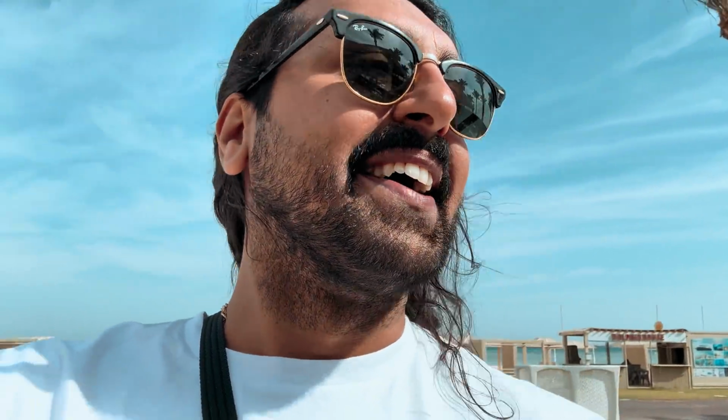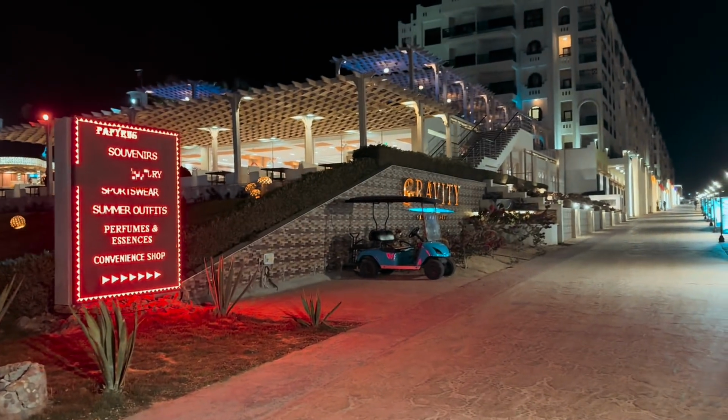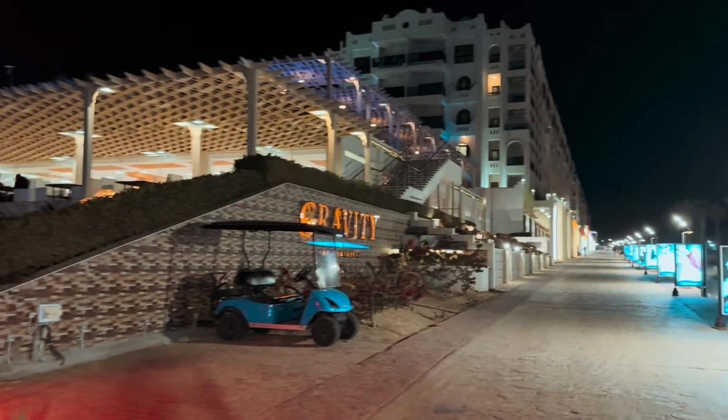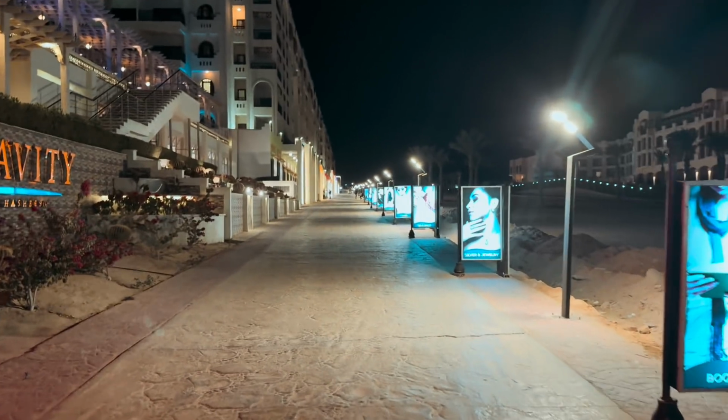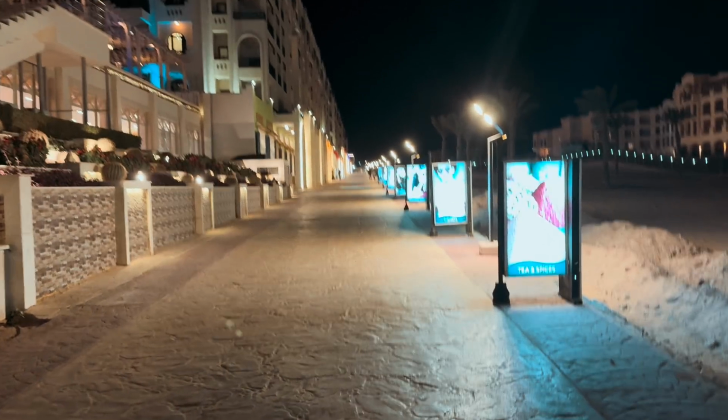So yeah, we're here for a bit of soft shopping after the pain of Hurghada. There is actually a shopping center in the Gravity Hotel. If you don't want to go into Hurghada, and I don't personally recommend going into Hurghada City, if you're quite old, or not old necessarily. Okay, that's the wrong way to say it. If you've got a family at home and you care about your life.